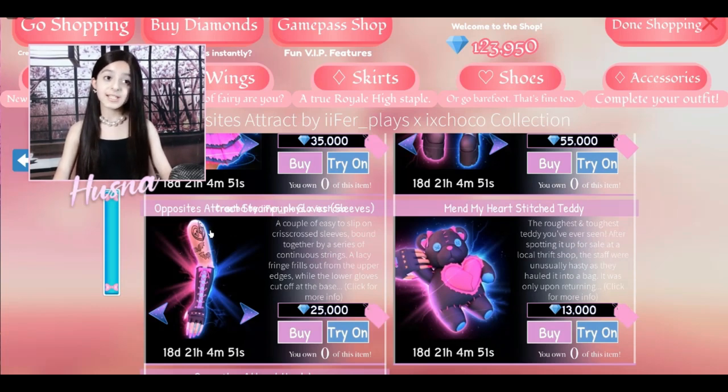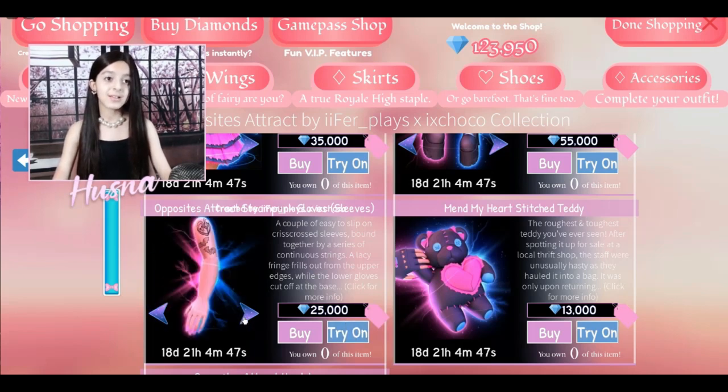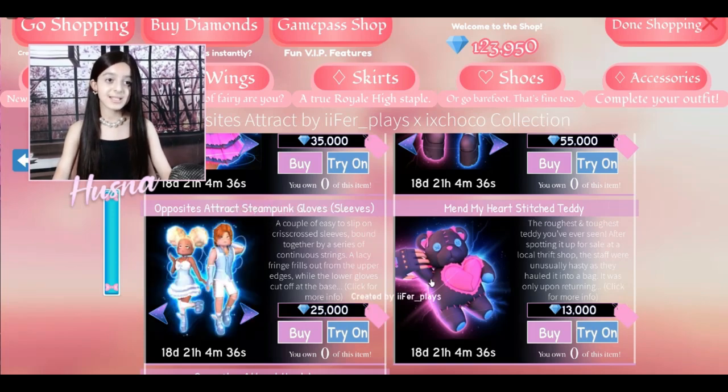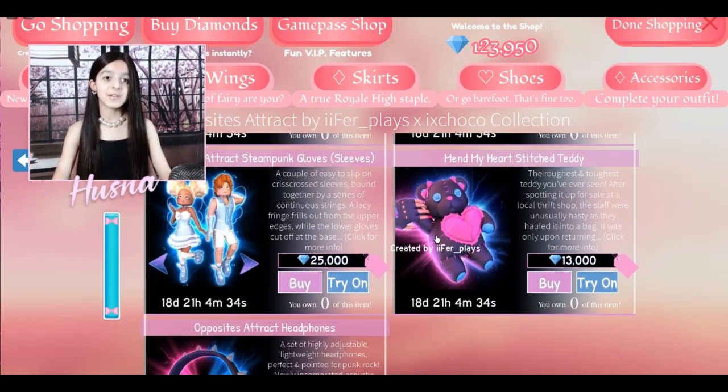I really love it. It's cute. I love it a lot. But I already have a lot of sleeves that I already like, and I like this too, but I can just see the transformations. It's okay. Oh, that looks like I'm going to the beach. That's cute. But I already have a lot of sleeves. Like, if you see my inventory, I have a lot. And the Mend My Heart Stitch teddy.